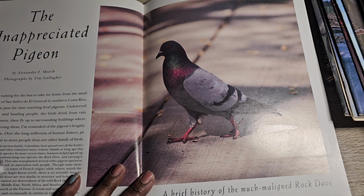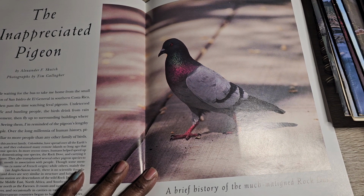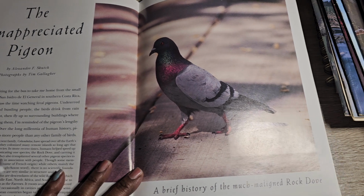And then it says, undeterred by the noisy traffic and bustling people, the birds drink from the rain puddles in the pavement, then fly up to surrounding buildings where they roost and nest. Seeing them, I'm reminded of the pigeon's lengthy association with people. Over the long millennia of human history, pigeons have been familiar to more people than any other family of birds.